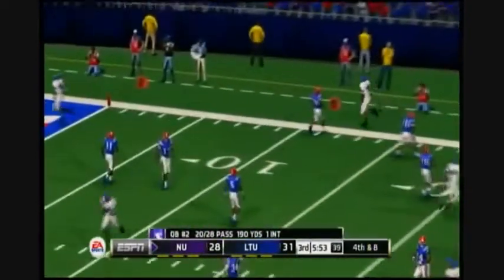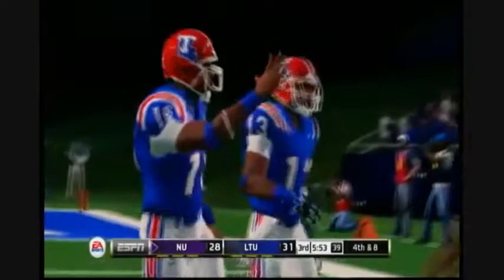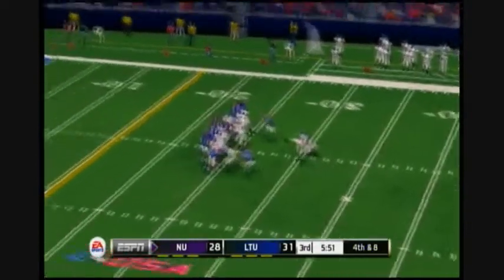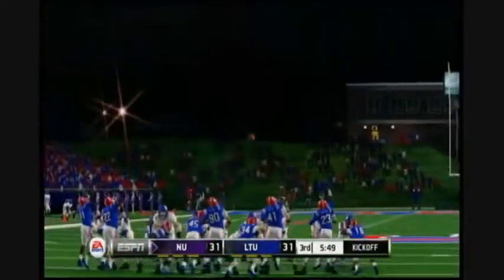The pass falls incomplete. Number 21, the intended receiver on the play. 4th down. That call makes it 4th and goal 8. They'll bring on the field goal unit here for this long field goal attempt. Northwestern is down 3 and looking to tie it up. It has the distance, and he just drilled it from long range. That one looked like cake for this kid. Chalk up 3 points for the offense.